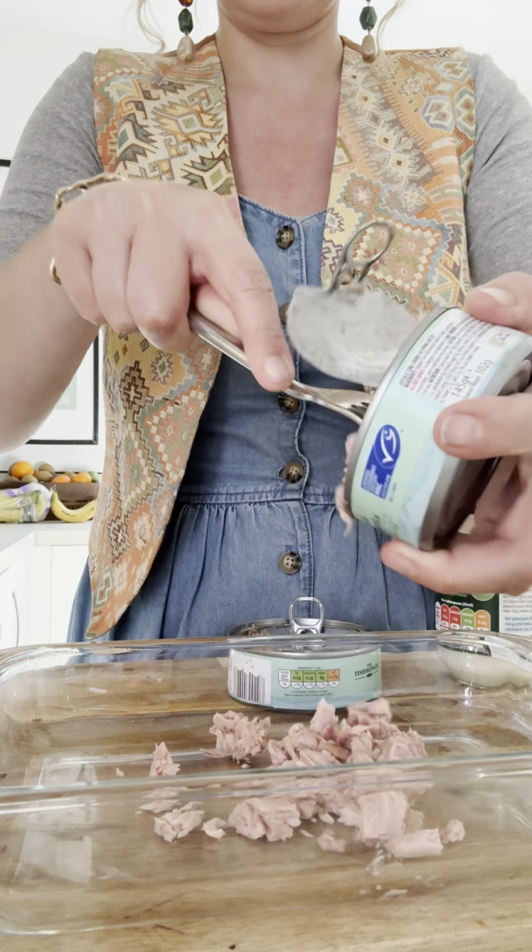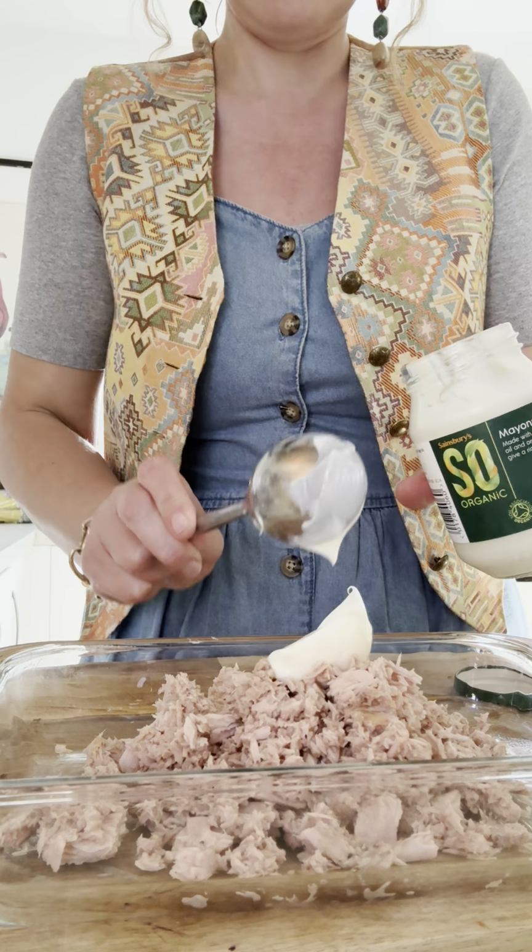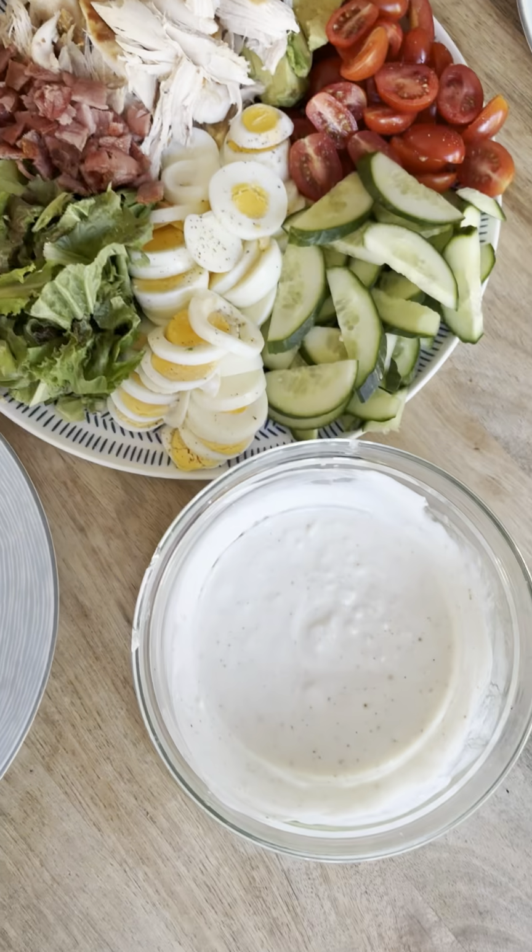I finished off by making some tuna mayo for the kids' sandwiches that week, and then the dinner, which was an easy, simple chicken Cobb salad.